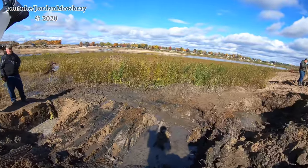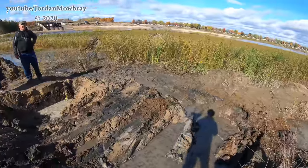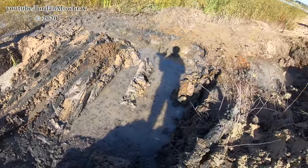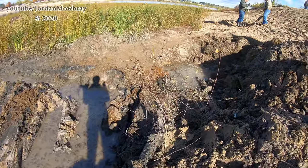Here's the hole that the steam shovel used to be sitting in. There were a few people coming out here the next day to metal detect this area and see if they could find anything else.